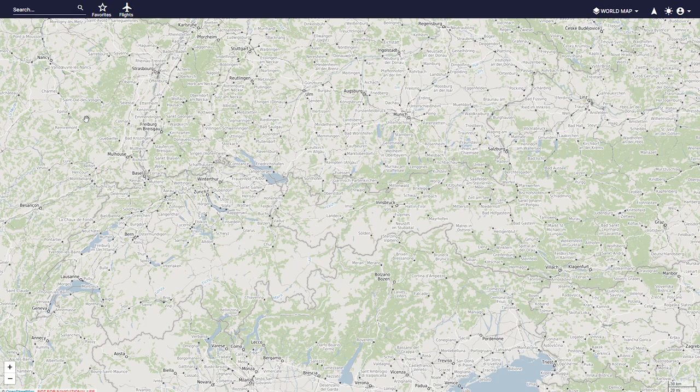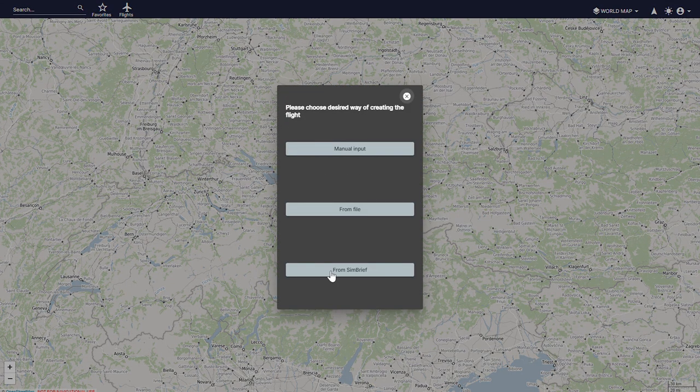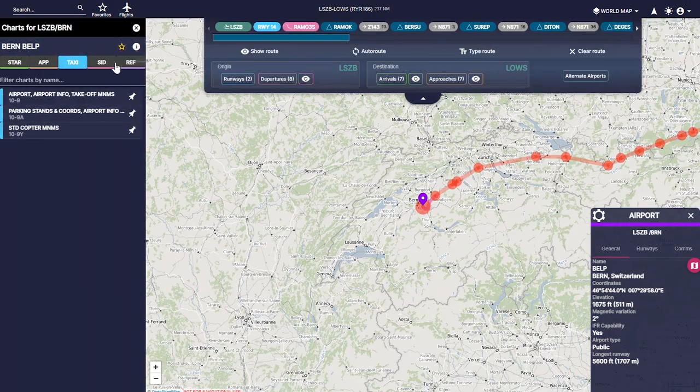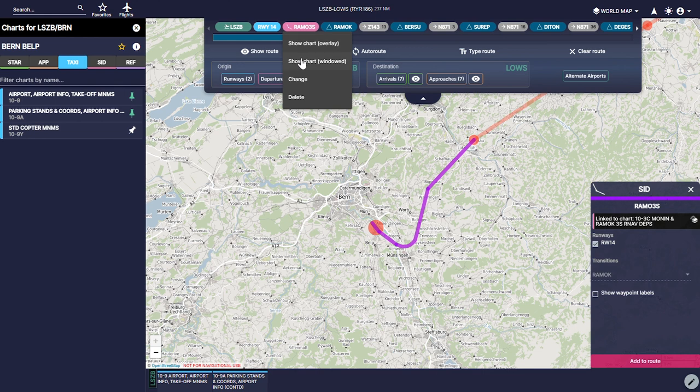Right, let's go into Navigraph charts. Here we are looking at the area. We're going to click on flights, new flights from SimBrief, and there it is. I'm going to click on the charts list for this because I'm going to need to know the airport information and I'm going to need to know the parking stands. It's showing.